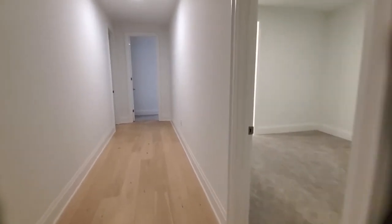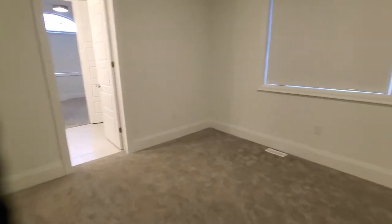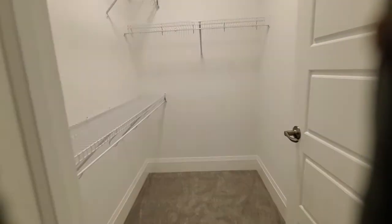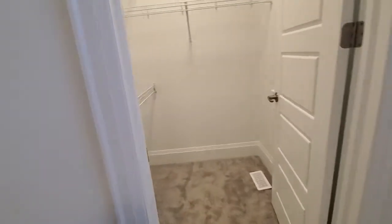Now let's go to the second bedroom. The second bedroom has a window on the side. It also has a walk-in closet, and it has a shared bathroom. Let's go inside, with two sinks here. So this bathroom is shared with this room. This is the third bedroom, and this bedroom has its own walk-in closet as well. And as you can see, the floor is carpeted.